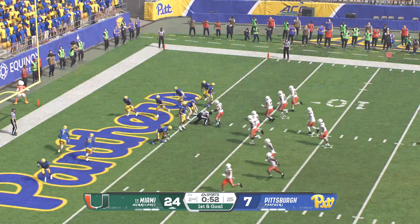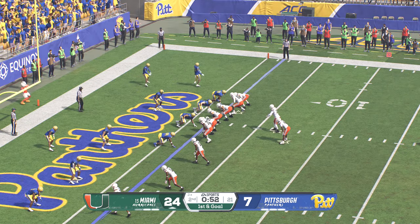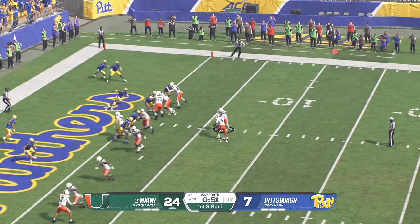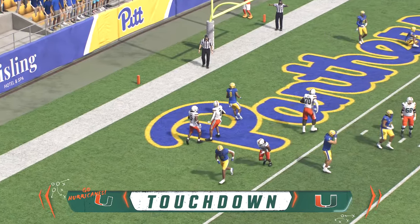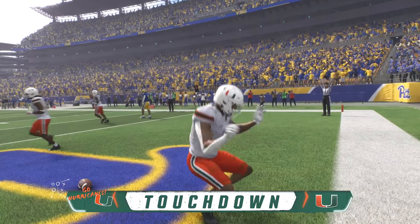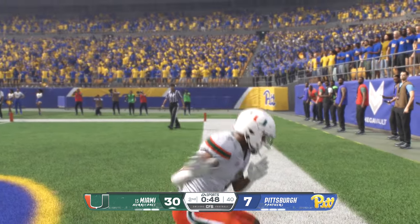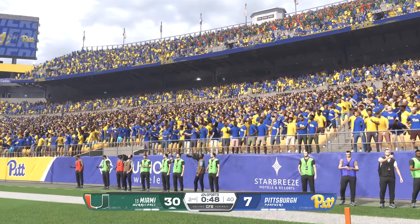I don't blame him. The offense trying to cap a really impressive first half, trying to punch it in here and build on this lead before halftime. Quarterback finds an open target on the left side. Touchdown, Miami. Adds 6 more points to the total. Chris, with another touchdown, this first half could not have gone any better for this offense and this team, building up such a big lead.